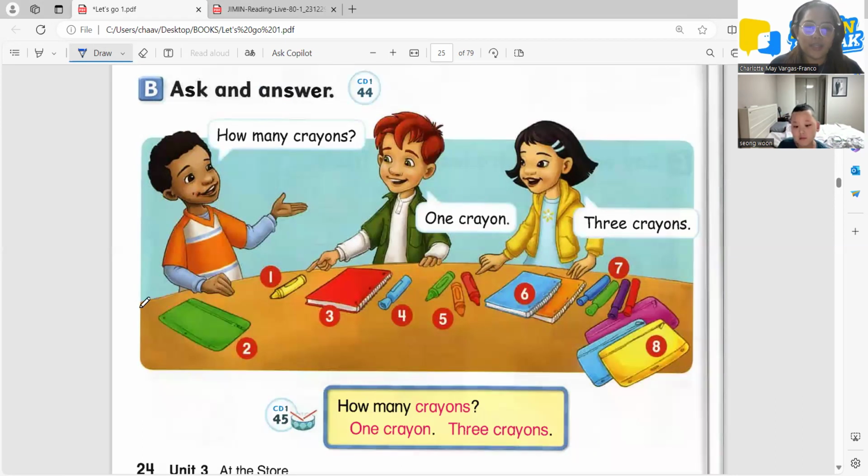Okay. How many pencil cases? How many? One pencil case. Very good. How many notebooks? One notebook. How many markers? One marker. Very good.